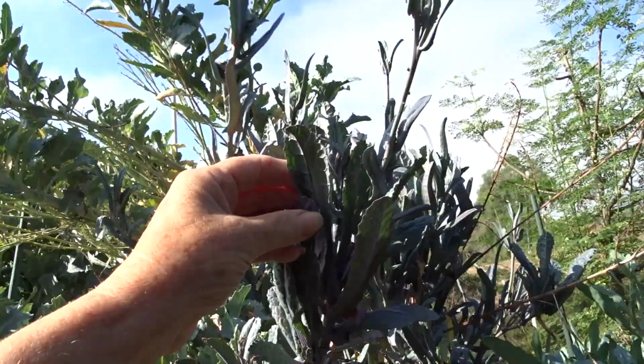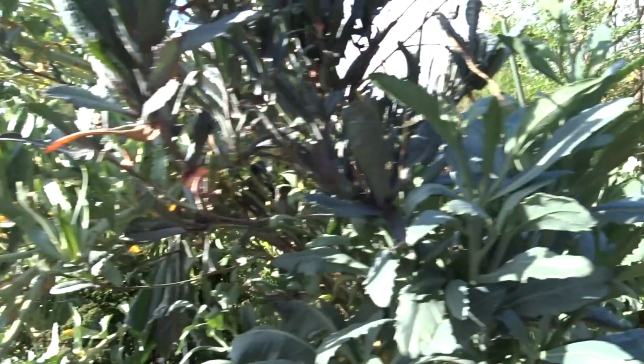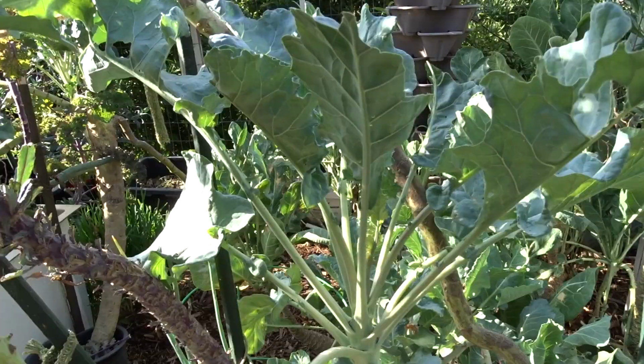And then this is the purple tree collard. See, it's growing next to each other. And here, this is supposed to be a purple tree collard. It is. Isn't that interesting? The leaves are so big on that.